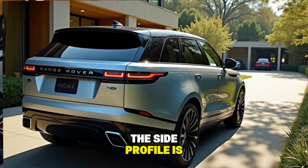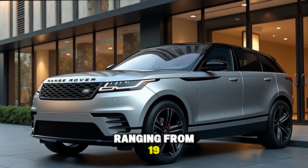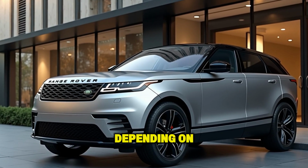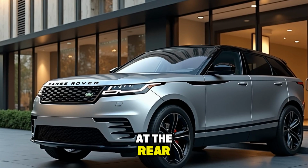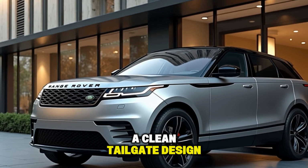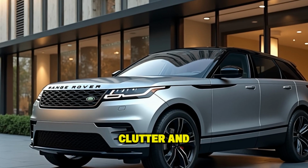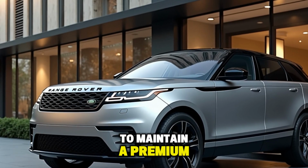The side profile is elegant, with a strong beltline, relatively short overhangs, and large wheel options, ranging from 19 up to 21 inches or more, depending on trim, that fill the arches but still remain tasteful. At the rear, you'll find slender taillights that wrap into the tailgate, a clean tailgate design with minimal badging clutter, and integrated exhaust outlets, often hidden or stylized, to maintain a premium look.